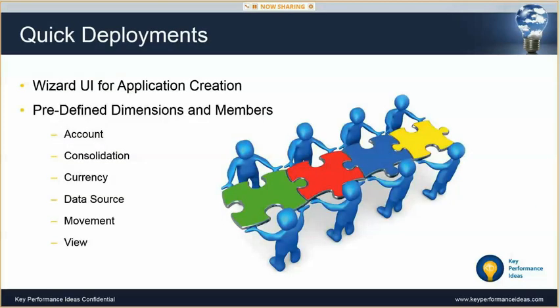Our next and last piece we'll be talking about is the deployments. How can we quickly and effectively get your applications built up? One of the things that Oracle did provide for us is a wizard or user interface for application creation. We've all seen how applications can be installed, but this one's a little bit different because it's an interactive wizard that allows us to predefine a lot of the core items that you're going to have in the application.